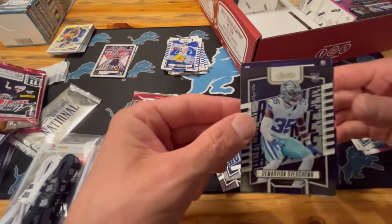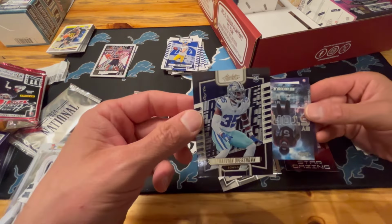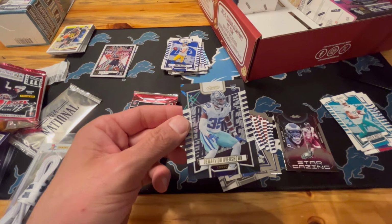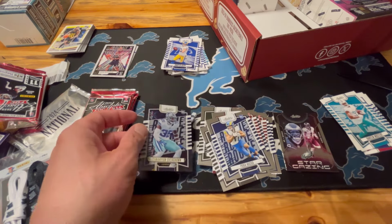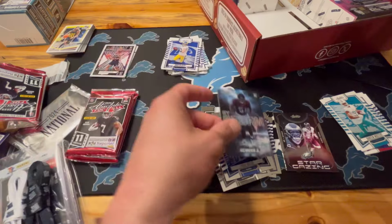All right, we got a 101. DeMarvian Overshawn. What in the world? Okay, was not expecting that at all. I think I've pulled maybe one or two other 101s in my life. These hobby, wow. Okay. We got a Will Anderson by storm.